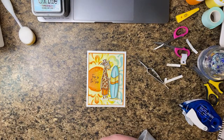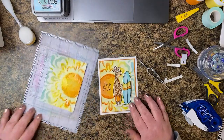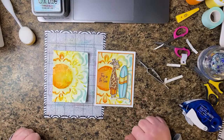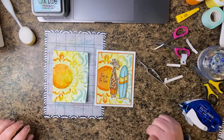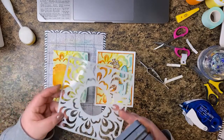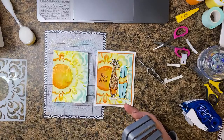Let me get the other one that we made. This one is still wet. Just so you can see, this is the one that we did live, and this background is one that I had done a couple of days ago so that it was dry, but I did the exact same technique on this, right? I'll do a quick recap. These are the colors that I used. This is May's stencil of the month. It's called Heatwave. It's amazing. I've used it incessantly at this point.